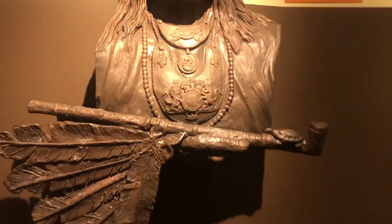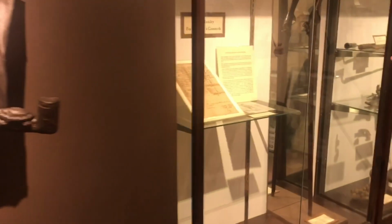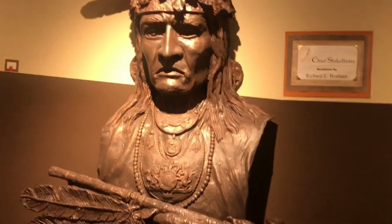Very nice, very nice. This is a gun that was made by... May I ask, is this made out of metal? Yes, bronze, I think. Bronze, yeah. Wow. Yeah. Very nice. Okay, I'm sorry to interrupt you. I just had to ask.